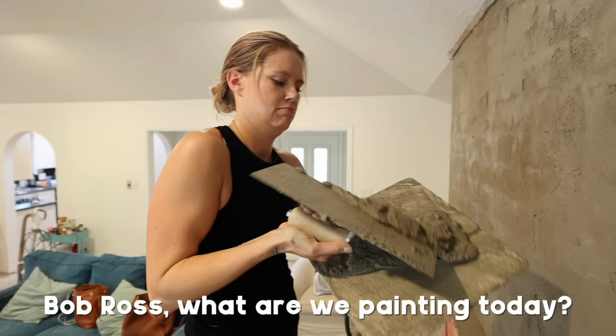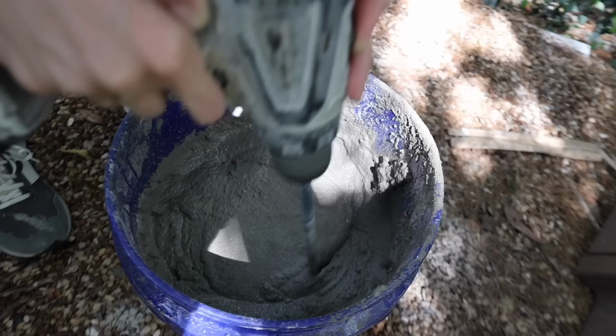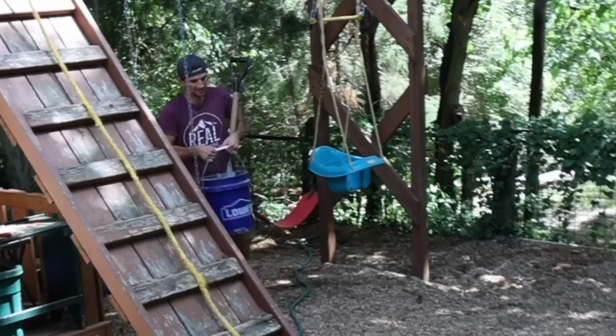Bob Ross, what are we painting today? Happy little trees. After I finished applying the first batch of stucco, we went outside to mix up more, and I had to grab Dean's help to carry the bucket inside because it was really heavy.